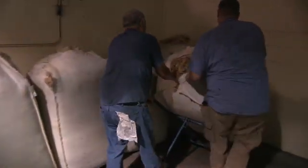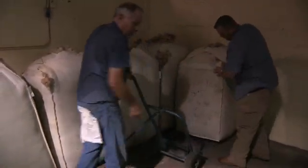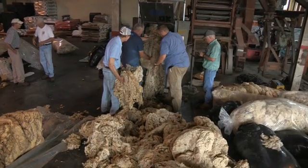You bring it in, they grade it, they weigh it, and you get your money. That's excellent. We've gotten as high as $1.25, and this year we got 92 cents for it. So it's come back to where you can make a little bit off of the wool now.